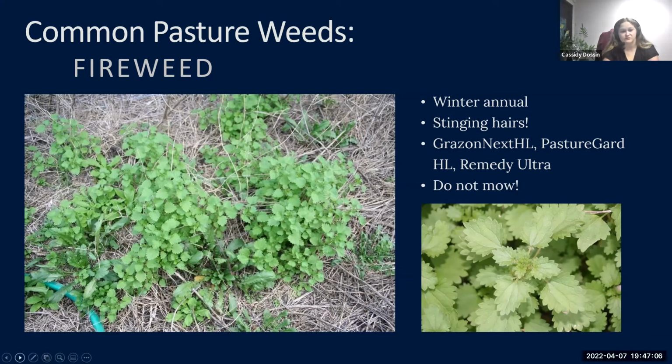This is a winter annual, so it likes to take off in its growth in early spring. And if you know fireweed, you know it's covered in stinging hairs that cause a lot of pain. But other than that, it's not toxic to livestock, but it can cause a lot of stress if they do graze it by accident. So do not mow bad outbreaks of fireweed. It will only cause worse problems down the line. So some herbicides that are successful in controlling fireweed are Grazon Next HL, Pasture Guard HL, and Remedy Ultra.